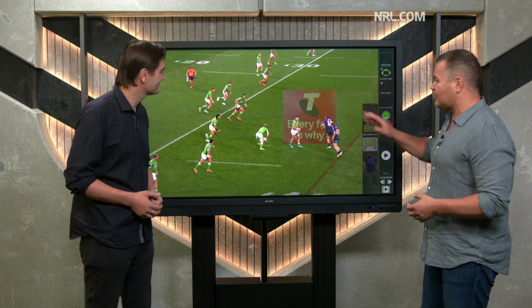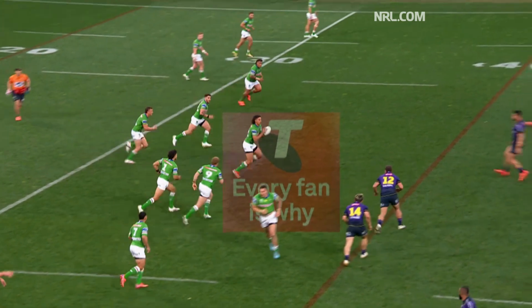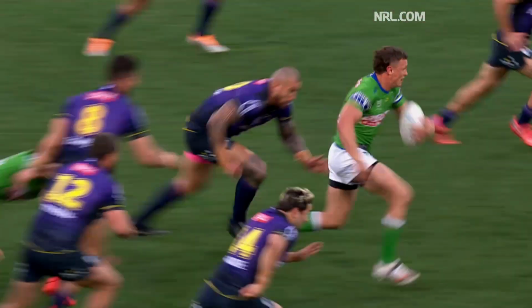So we're going to start with Joseph Tapine. One of the things I like about him is you'll see a lot of the Raiders in motion when he carries the ball. There's almost like 5 Raiders players pushing in support when Joseph Tapine carries the ball. And the reason being is this. There, he's got great footwork, which gets him in between defenders. You'll see Jack Wighton pop up on his left-hand side.